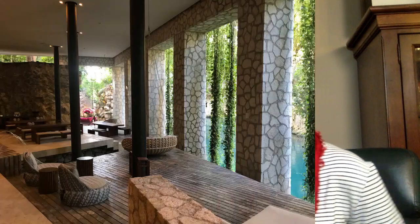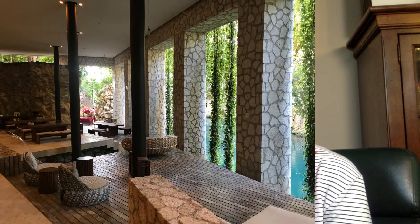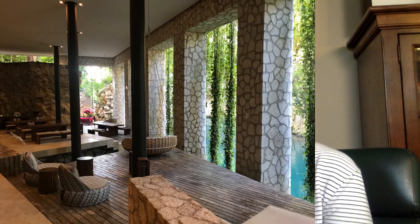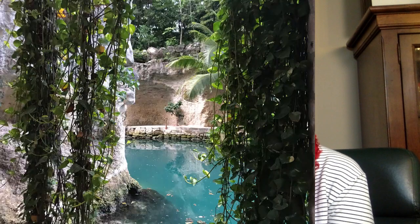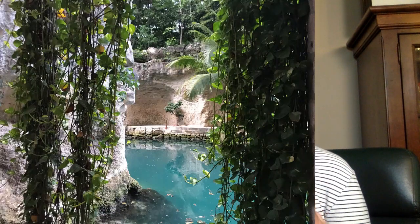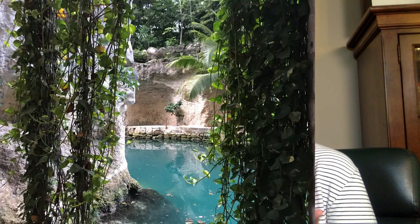Let me bring up one of my favorite places on property, the spa. Here you go. This is the view of the main spa area. It's open air and faces the lagoon. It has these beautiful limestone cliffs and wonderful hanging baskets. I'll bring up the opposite view too. There you go, almost framed by the landscaping. This is where you sit and do the hydrotherapy circuit, which is just gorgeous.